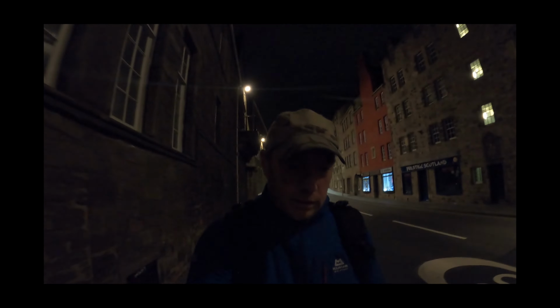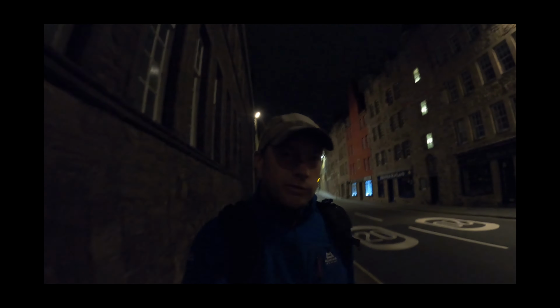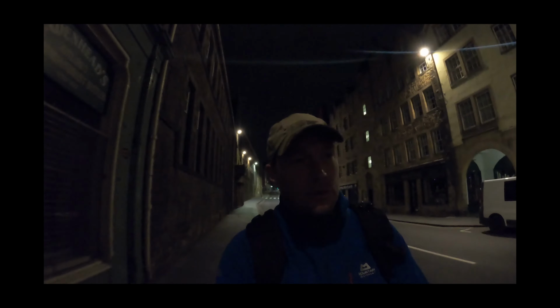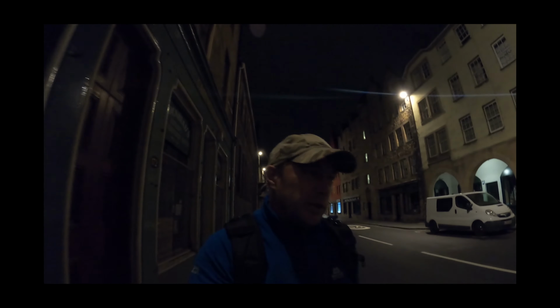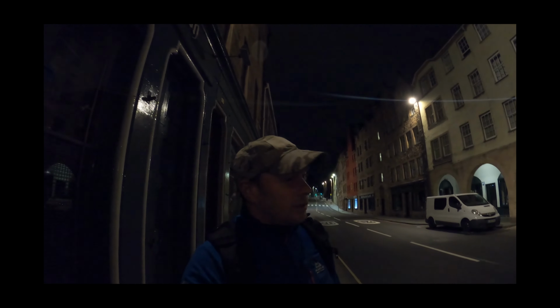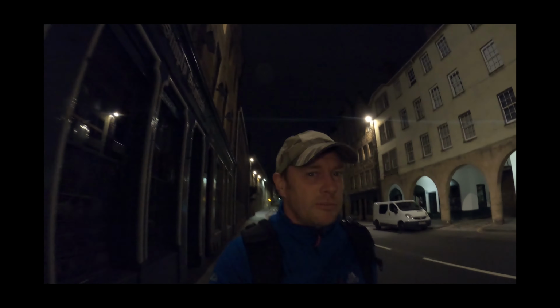Hi guys, I'm going to do something different now. I'm going to do a spot of night photography. I'm on Canongate, and I'm going to shoot the Toll Booth Tavern. So, Nightscape Edinburgh. Everybody thinks, oh, it's night time. You know, this isn't the 90s anymore. I'm not going to get mugged. Edinburgh is quite a friendly place, so let's get there.